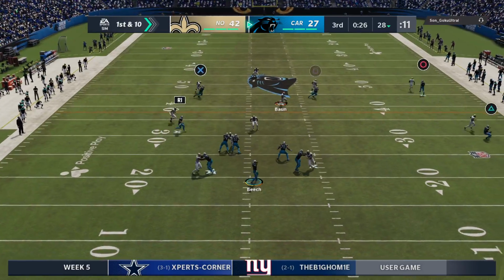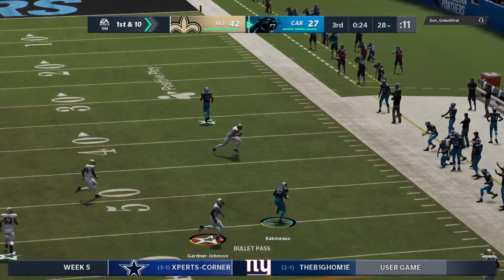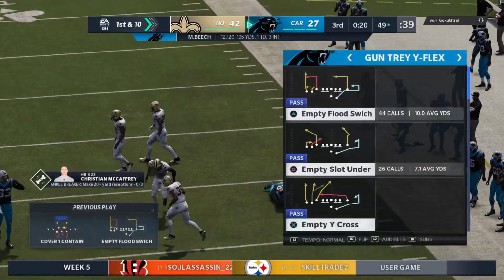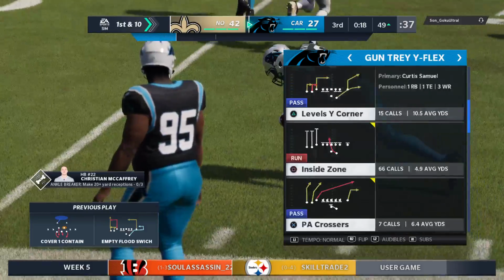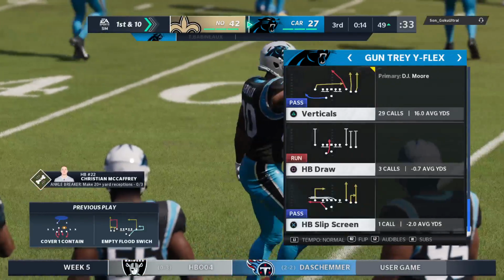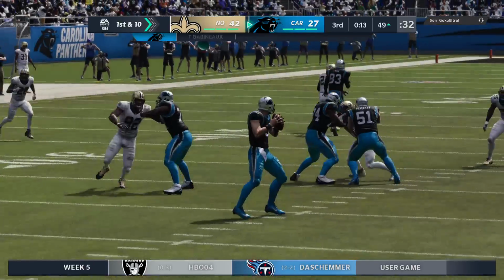Back to throw now on 1st down. Oh, he's got a man wide open, complete. And he'll be taken down, but not before they work it across midfield. 23 yards on the play. The 49-yard line.